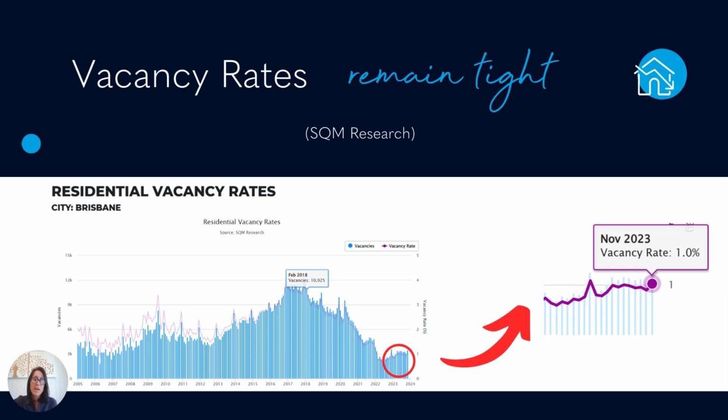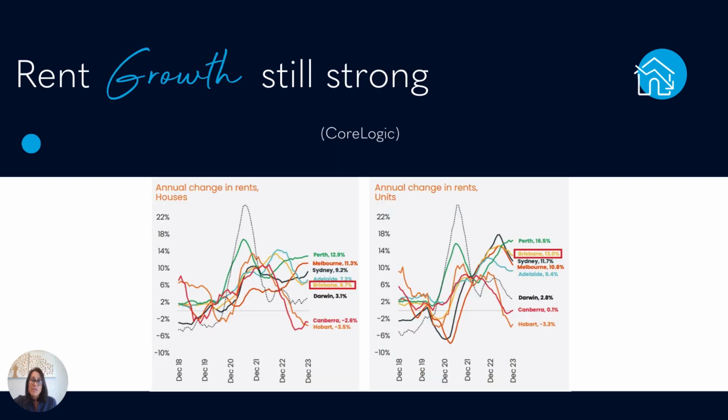Looking at vacancy rates, they do remain very tight. Between November and December, we saw vacancy rates increase slightly from 0.9% back up to 1% vacancy across the city. That is nothing of concern for us. Vacancy is still extremely tight and it's well below the peak vacancy rates which we experienced between 2016 and 2017, which were up around 4% for all of Greater Brisbane.